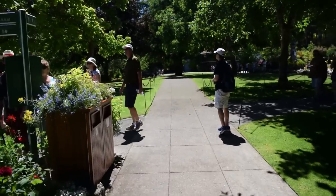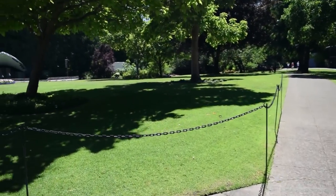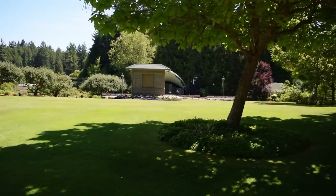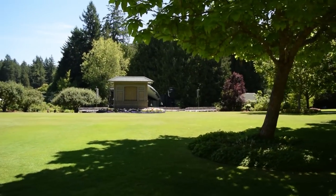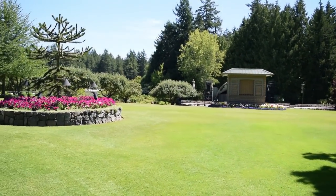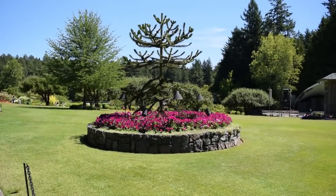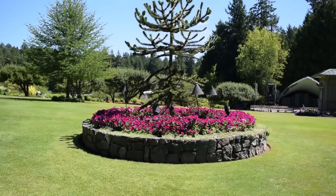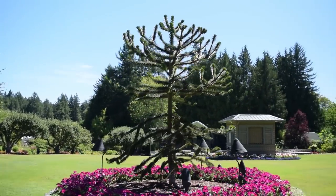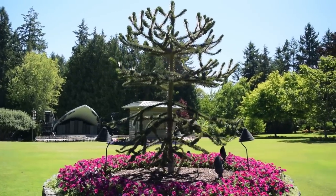and if I take a left right here, it's going to take me to both the Japanese garden and the Rose Garden, and all over there in the distance you can see the pavilion, which is right there. The most interesting of trees that you can see right here on the lawn, just in front of the pavilion, I should say.